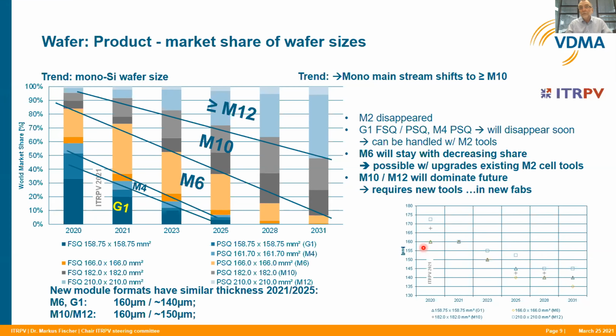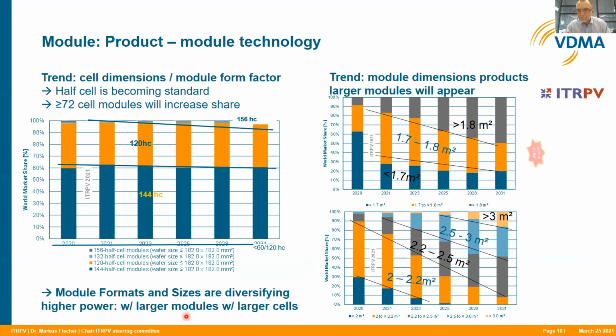Regarding thickness, as always, we looked at the thickness trend, and there we see in 2021, we expect that everything will have quite similar thickness of 160 microns. But over the next years, the expectation is that M6 and G1 have slightly higher potential for reduction, and M10 and 12 are expected to come down to 150 microns. So. And now also interesting, especially with these new cell formats, what is the outcome in the modules?